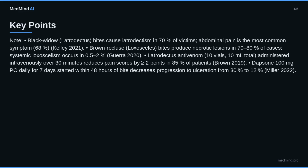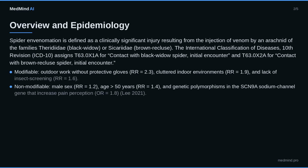Guerra 2020. Pregnant patients receive black widow antivenom, Category B, with a fetal loss rate of 0.3%, comparable to background rates. WHO 2020. In patients with chronic kidney disease, eGFR less than 30 ml/min/1.73 square meter, dapsone dose should be reduced to 50 mg PO daily to avoid methemoglobinemia. Digo 2022. Overview and epidemiology.